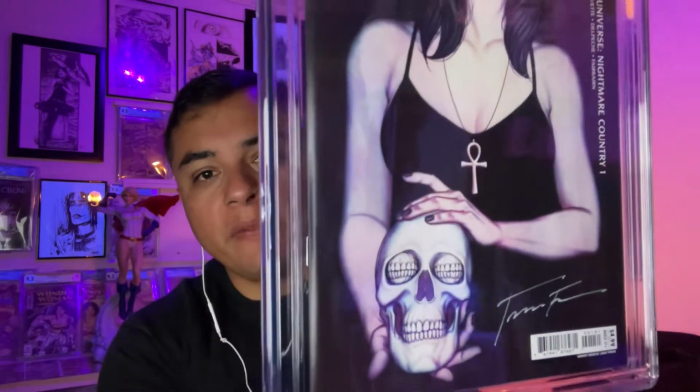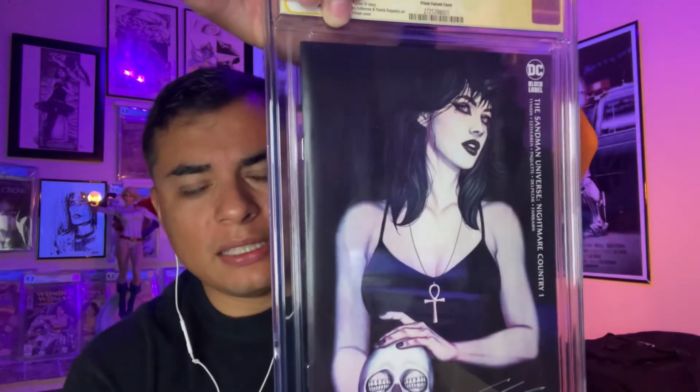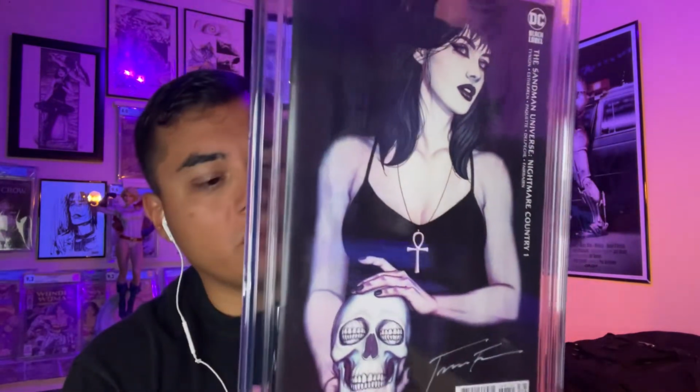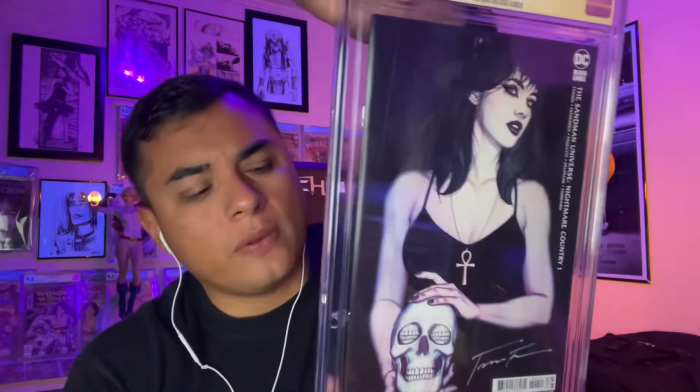And when I saw the previews for this, I was like, man, I gotta have it. This is the only 1 in 100 ratio that I've actually bitten on. Most of the 100 ratios don't last very long, but I was like, man, I really like this one. And I think that this one has a lot of things going for it. I'm going to show you the grades before I keep going.